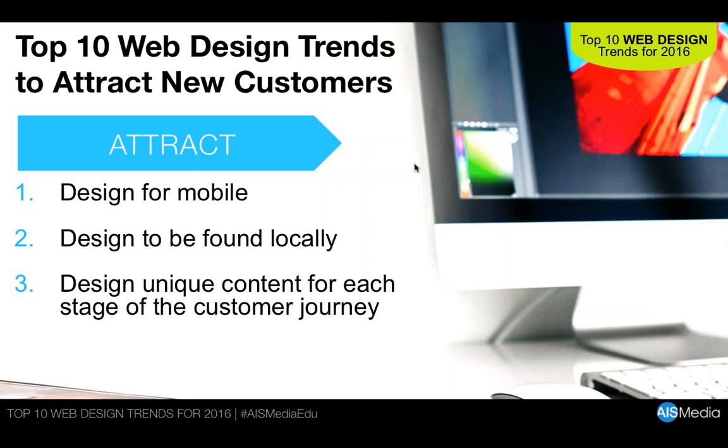Right, now moving on to number 3, design unique content for each stage in the customer journey. Now, not to get too philosophical here, what do we mean by customer journey? We simply mean that customers go through a process when they make purchase decisions. And that journey is sometimes more complex and more complicated for bigger purchases like cars and homes. That sales process may start months ahead of time. Most consumers shop for houses months and months before they actually make the decision, right? If you've been there, you know what I mean.